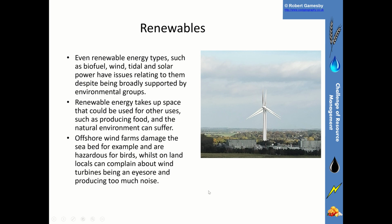Even renewables are not perfect. They can generate energy. We can continue to produce energy because it's renewable. The wind will keep blowing, hopefully. The sun will keep shining, so we can keep producing the energy. However, those things take up space, and the natural environment can suffer.